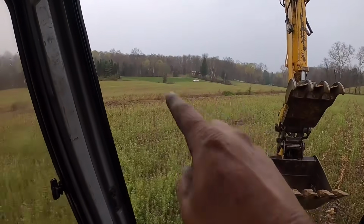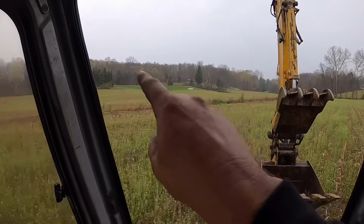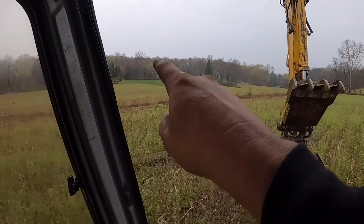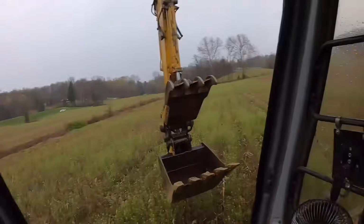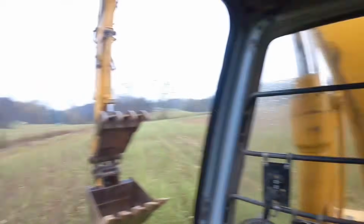We need to get over there and check out that one tree right there. There's a pond dam in the back. The overflow comes down, and there's actually a tile that runs across this field. We're going to tie that overflow into that tile so it quits washing that field so bad.